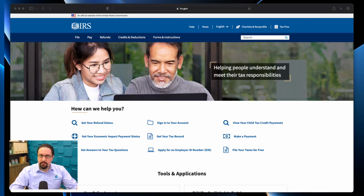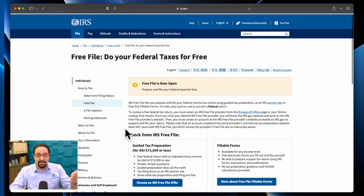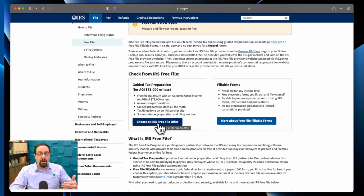Okay, so basically you just have to go to the IRS homepage, irs.gov. As you can see, there's an option here that says file your taxes for free. You click there and it takes you to the Free File page. Here it says you can do your federal taxes for free. Now there are several ways of using this, but the best way is using Choose an IRS Free File Offer. Why? This is going to take you to a provider that can do your taxes for free.